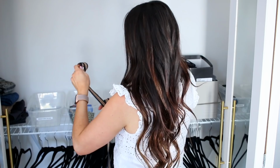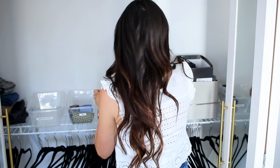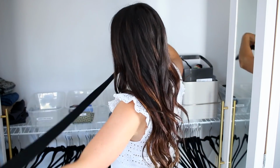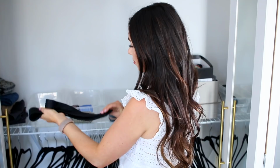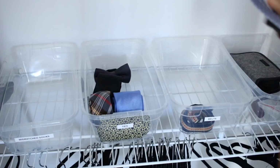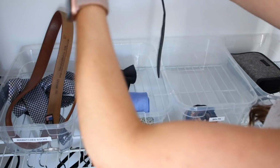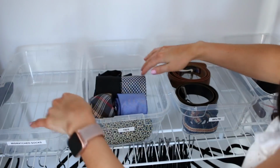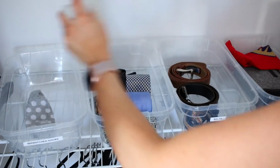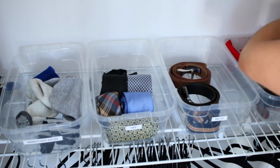So we have one for his belts, one for his ties and bow ties, one for socks that are mismatched. So if one is clean and one is still in the dirty laundry, we can put those in one of these baskets, and then one for random accessories. So that shoe shining kit I showed you a few minutes ago, that is going in there. He has these plastic things for his shirt collars, some bandanas that he wears if he's working around the house or working out, and I have a good feeling about this system, guys.